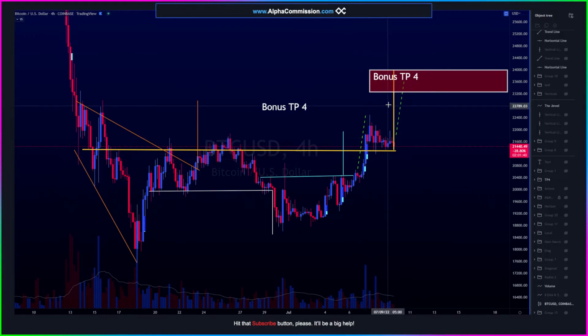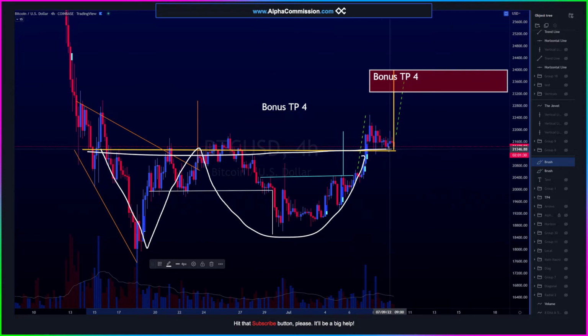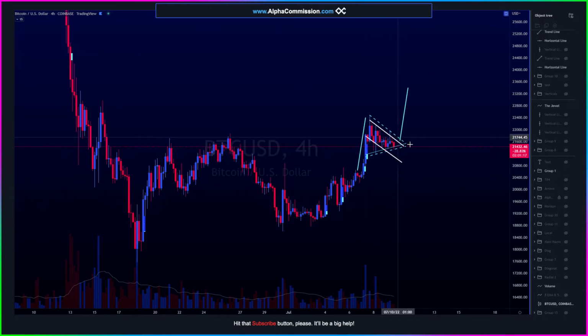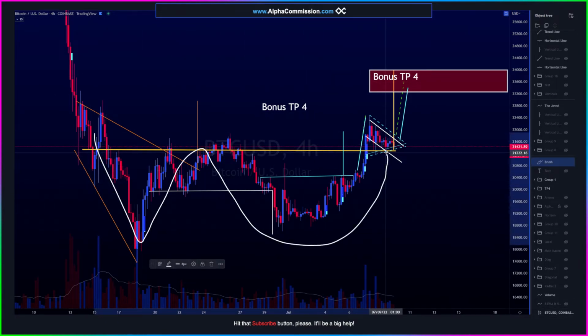So just moving forward, we do have just kind of this bonus take profit area here, which you can see based upon this larger Adam and Eve structure, which then has a measured move to this bonus take profit. And how can I back that up? Well, of course, I'm backing that up with also the concept of our bull flag here. So our bull flag has a measured move in the same area as that take profit 4 based upon the giant Adam and Eve structure.